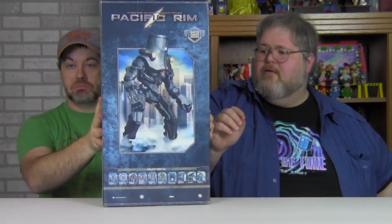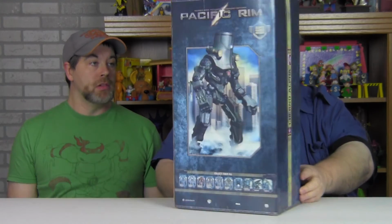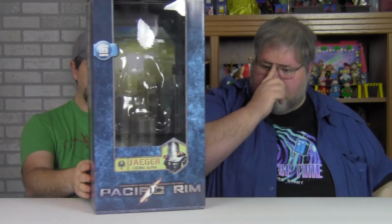The back of the box shows off a better picture of the character, as well as the rest of the line that NECA released for Pacific Rim. And these are the 6-inch scale figures. So, very big box, very cool. And one little thing quickly: the backdrop is a little city. You can actually see it, because it's the same backdrop they use in the picture on the back. There is a little city in the background. Very cool. Very, very ginormous figure of Cherno Alpha.